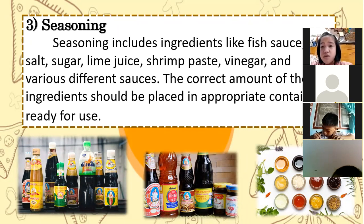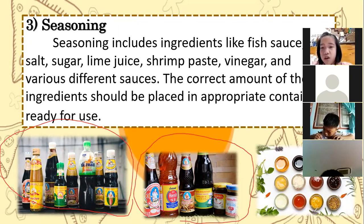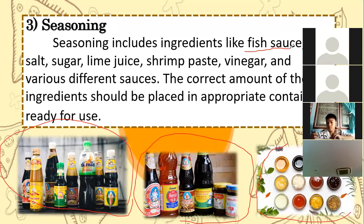Like all these you can see here on the screen, these are all seasonings, okay? So what do they include? They include fish sauce, which we use to make food salty. Apart from that, salt and sugar, lemon juice, shrimp paste, vinegar, and various different sauces. All these different sauces and ingredients are seasoning.